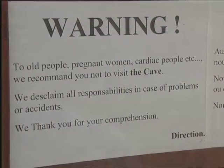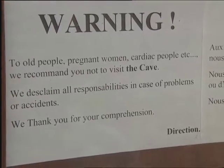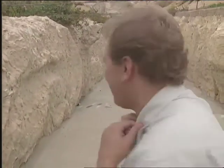Old people, pregnant women, cardiac people, etc. We recommend you not to visit the cave and disclaim all responsibilities in case of problems or accidents. We thank you for your comprehension. I think, guys, the cave's the first place. Come on.